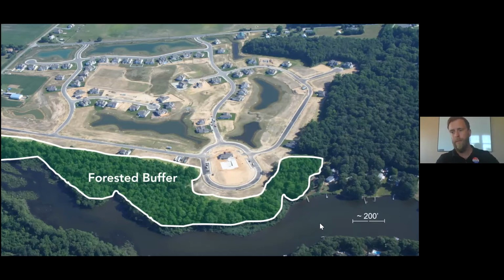And the screen that you're seeing here is a really excellent example of what a pretty decent buffer looks like in that context. You see this development was underway at the time in terms of being constructed up here. And there's an area of forest that you see on your screen, and this is a functioning buffer between that development and Love Creek.